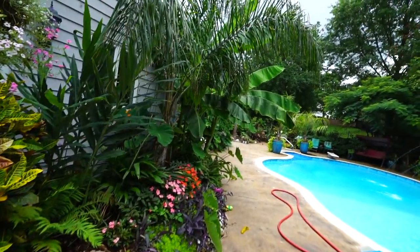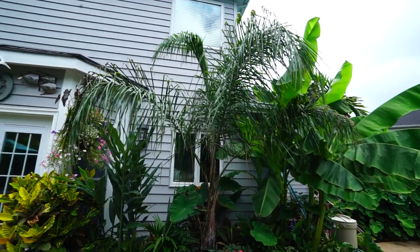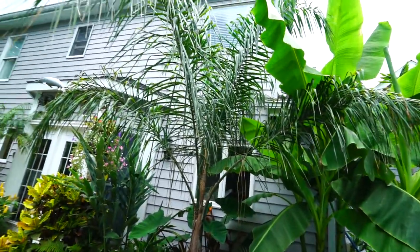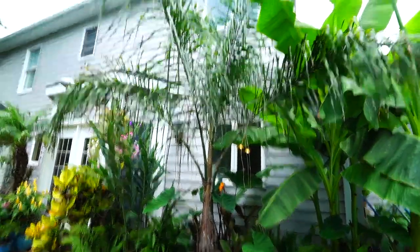Back to the garden bed. Queen palm. Look at it. This queen palm is just so happy. I have it on drip. It's one of the few plants I've been remembering to keep fertilized, and it's responding wonderfully. I picked this up March 21st from Greenscape Gardens here in St. Louis.